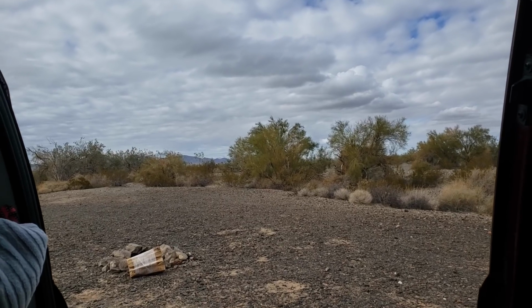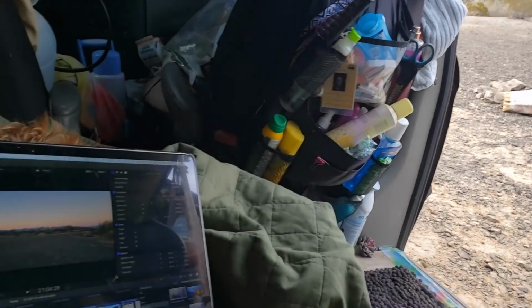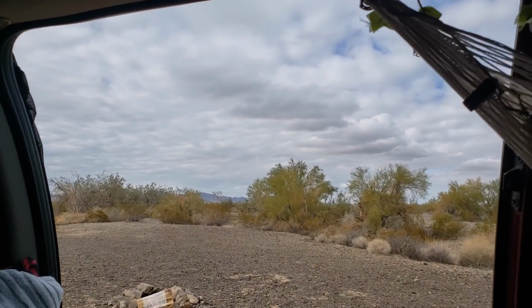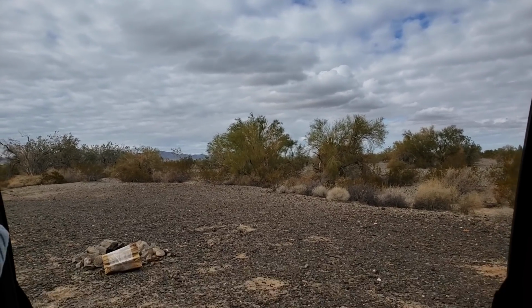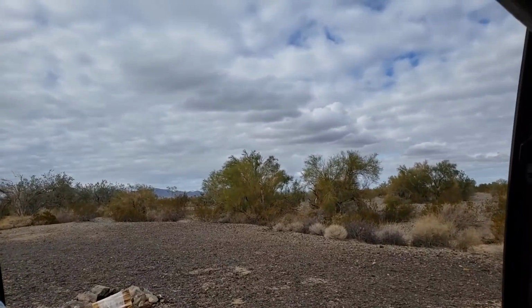Okay, so we're back in Scat and Wash, and we're actually in the same exact spot that I left. And I'm working on some editing right now. It looks like it's getting pretty gray, so I checked the weather, and it's supposed to rain tonight into tomorrow. So I'm not going to set up everything. It's okay.